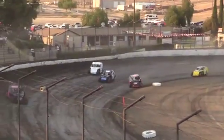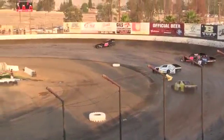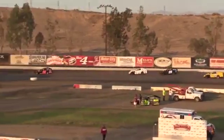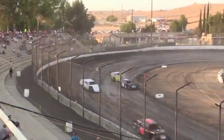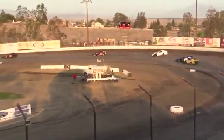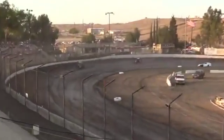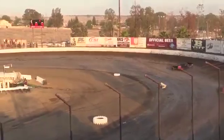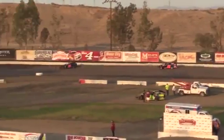Oh, some contact, Gatson and Sawyer. Heckman in the second spot. Sawyer in the third spot. Gatson, you see the damage on his right side quarter panel, all crinkled up. Randall Davis trying to get around Gatson. And Bennett out to an early lead in this one, the 5B machine. He leads over Heckman by a few car lengths.